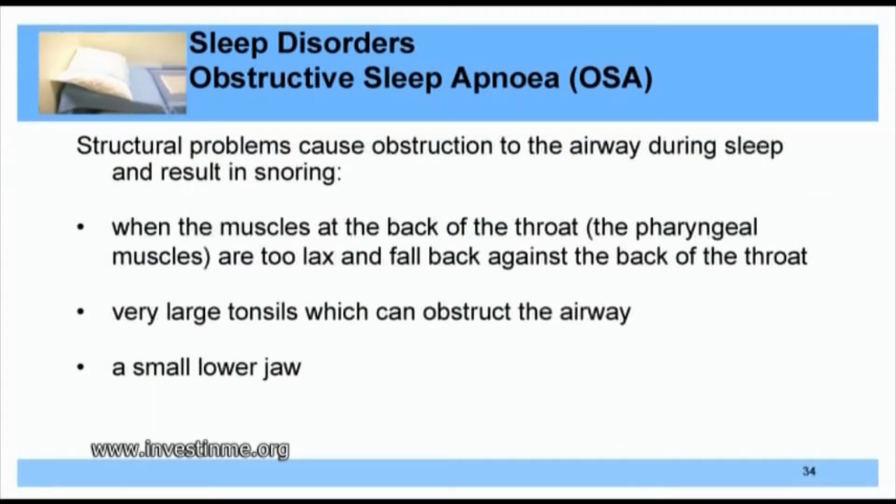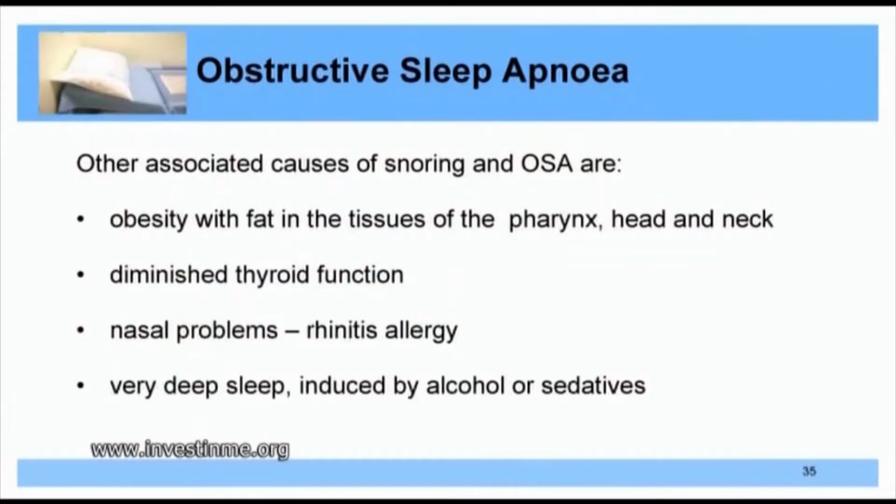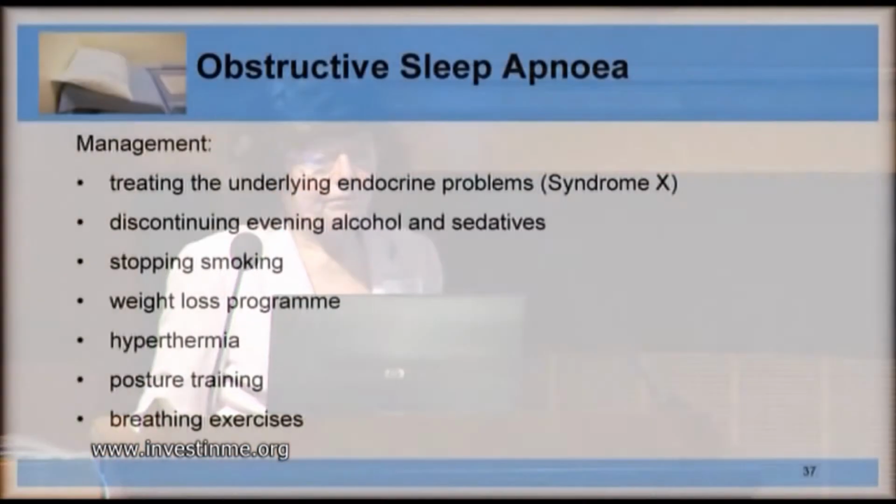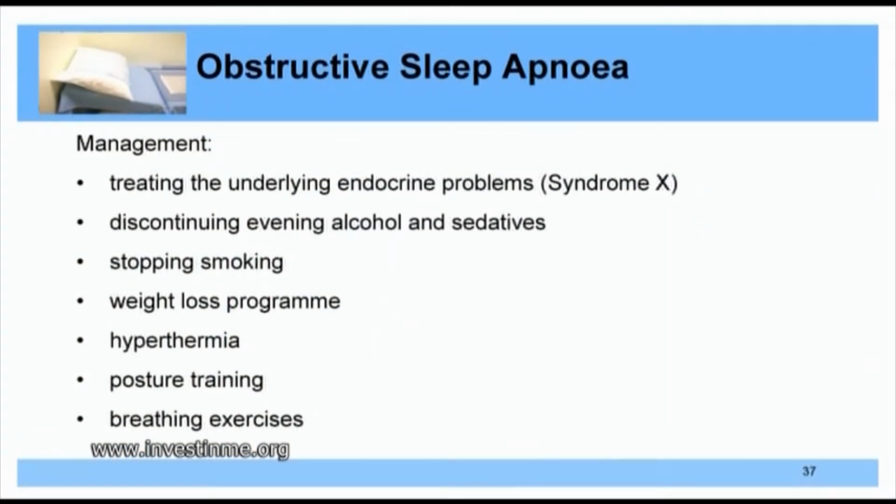So there are standard evaluations for sleep disorders. Obstructive sleep apnea is when the muscles at the back of the throat are lax, with large tonsils or a small jaw, obesity, diminished thyroid function, nasal problems, or very deep sleep. Symptoms are snoring and excessive daytime sleepiness, and sleepiness is not the same as fatigue. So there are overlaps between this and fatigue states that we know of. Morning headaches, night sweats. And the management is to treat the underlying endocrine problems and to do weight loss programs, posture training, breathing exercises, and all these things.